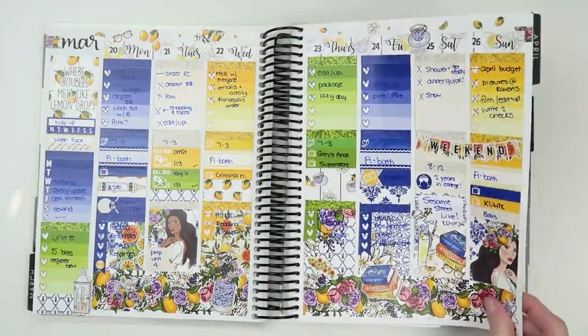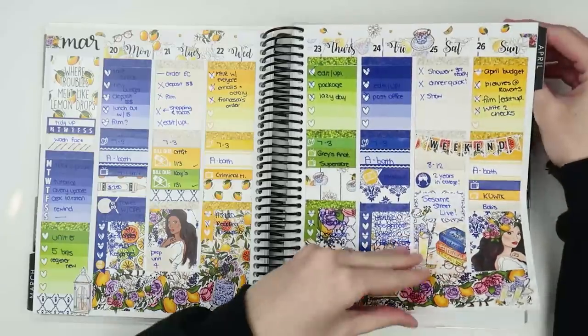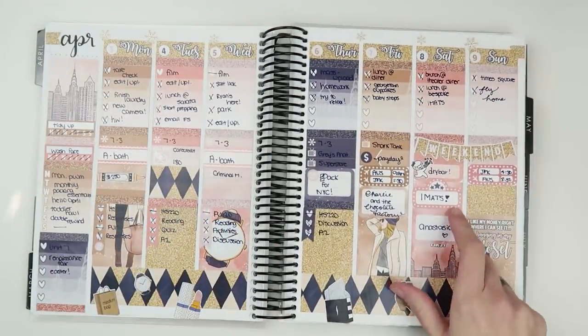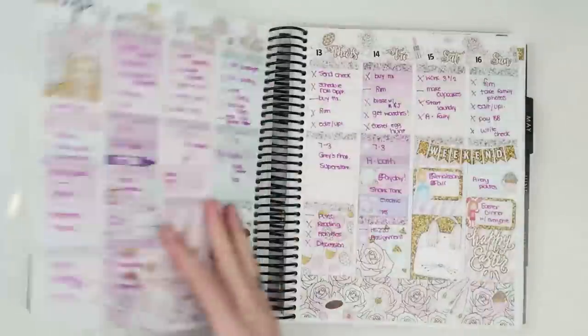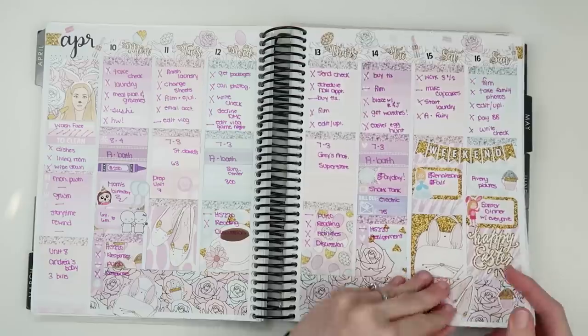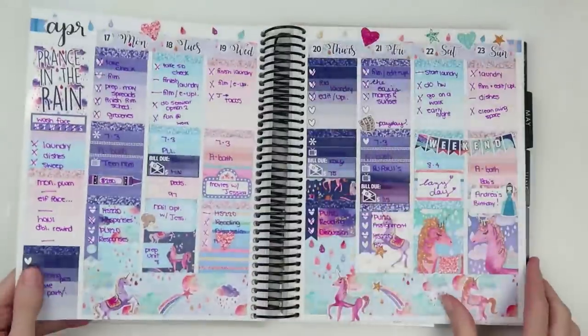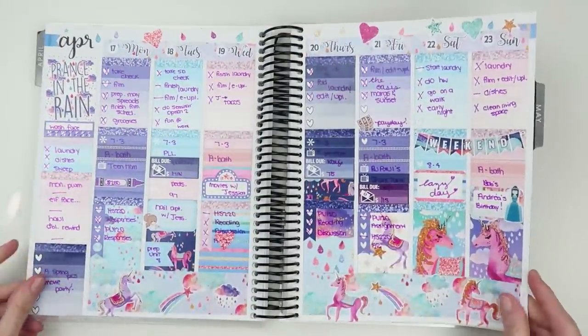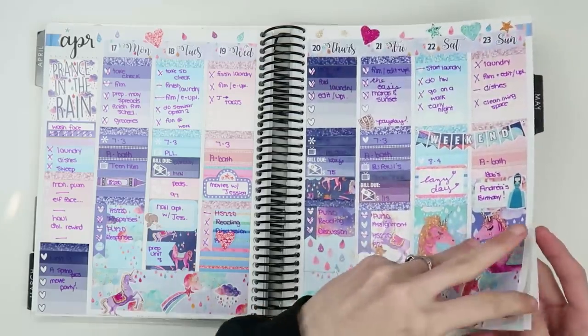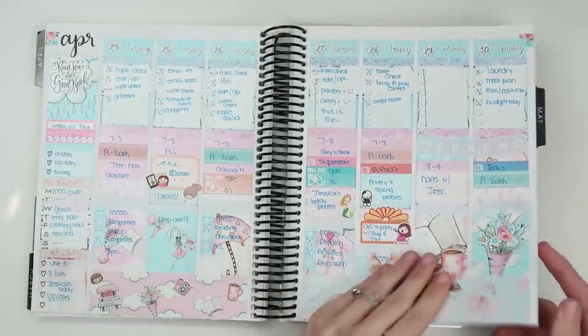We went to Sesame Street Live. Is there another? No. And then we have the Sex and the City kit because we went to New York City again for IMAX. Oh my gosh, look at this Easter kit, so pretty. Oh my gosh, the unicorn kit, I loved this kit, this was so cute. And then we have this kit.